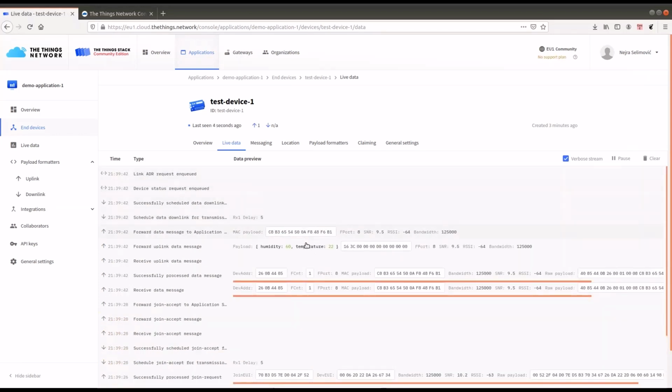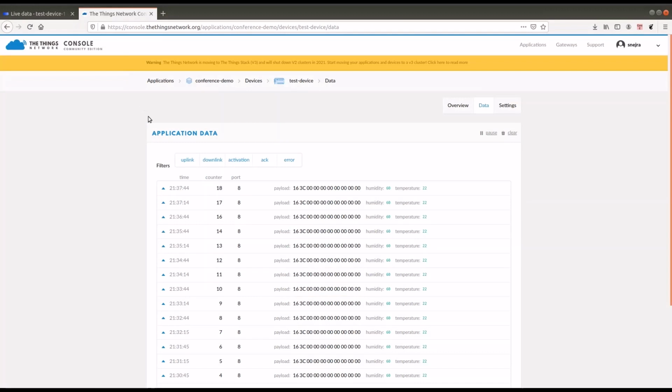If we take a look at the decoded payload, we can see that it is being properly decoded to the same values as on The Things Network v2. If we go back to The Things Network v2 console, we will see that no more messages have been received from the moment we triggered our device to perform a new join.